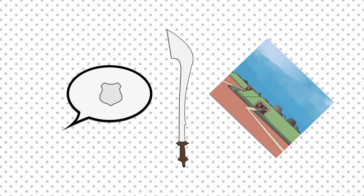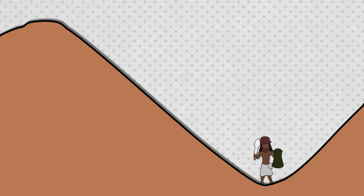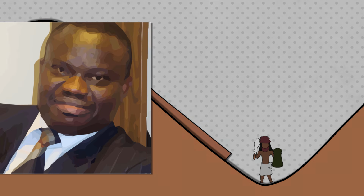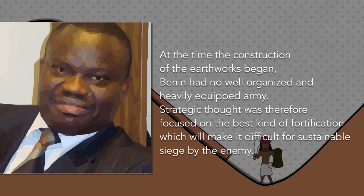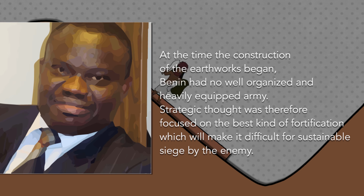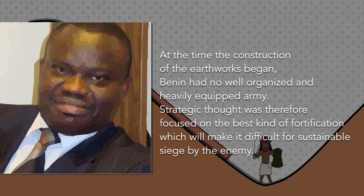Because of intense vegetation, climbing these inner iya would have been difficult, and the defending army would have also had an artificial high ground advantage. As Osarhieme Osemwegie Ebohon says in his thesis, Military System of the Benin Kingdom, circa 1440 through 1897, at the time the construction of the earthwork began, Benin had no well-organized and heavily equipped army. Strategic thought was therefore focused on the best kind of fortification which will make it difficult for sustainable siege by the enemy.